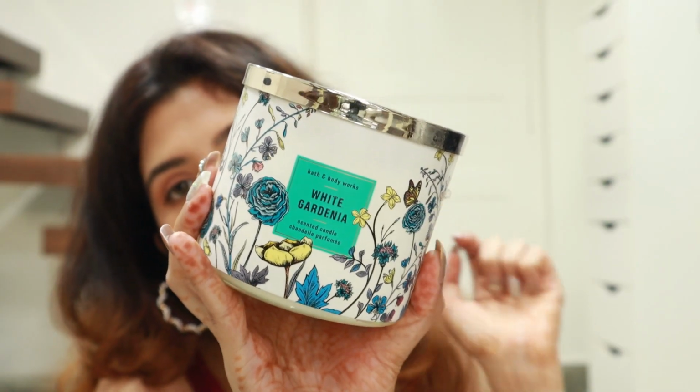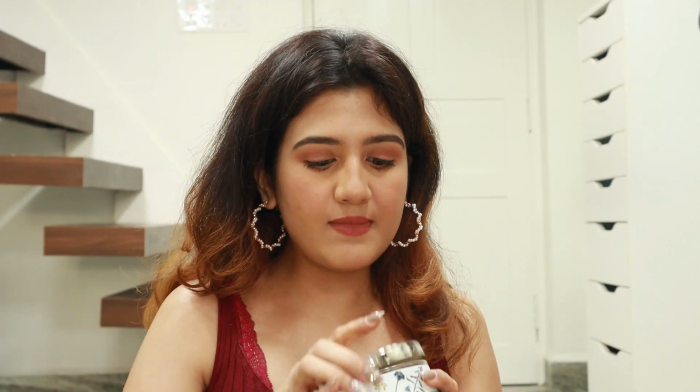The next one is the White Gardenia. I really wanted a floral smell, and this smells perfect, like exactly how I want it to be. I have lit it and it smells really good. It smells like flowers, like mostly jasmine. I love jasmine smell. If you love jasmine kind of fragrance, or you know, garden fragrance, this one is perfect and smells really natural as well. But the smell is really less. I'm not sure if that's how scented candles are because I've never used them. So it was really very mild, like only if you go close to it you could smell it properly. So yeah, I'm not sure if that's how scented candles are.